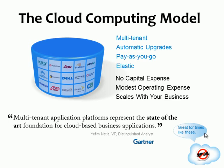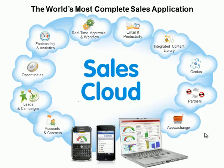So this brings up the broader issue of what's the value of cloud computing. As we talk more about Salesforce.com, it's very valuable to talk about the whole cloud computing model. Salesforce has created this whole industry called cloud computing, and the whole concept that they support is what they call multi-tenancy, which is basically a fancy way of saying that all the organizations that use Salesforce use the same essential infrastructure, which enables Salesforce to automatically upgrade their system and provide a very scalable solution with a pay-as-you-go model. It's very elastic, but requires very little capital expense, meaning no servers and no hardware. Very modest operating expenses, and probably the biggest idea is that it scales with your business.